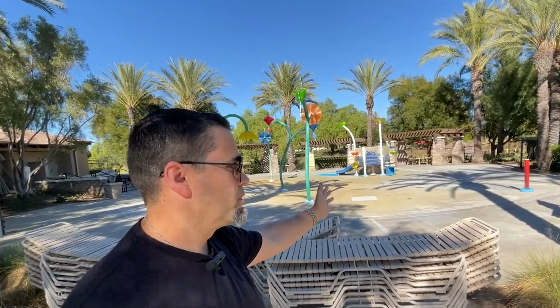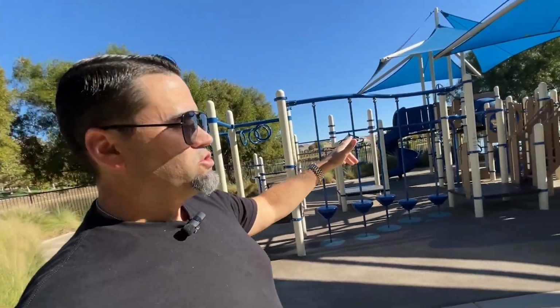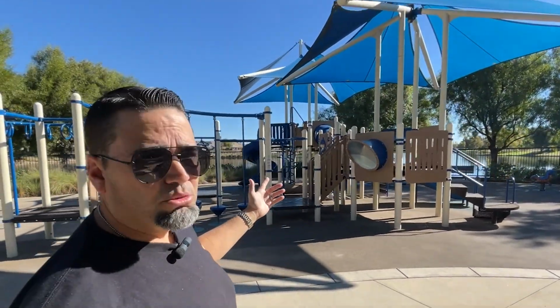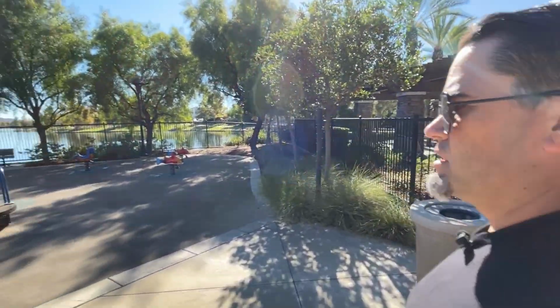It's turned off right now, we're in November, all right? But the splash pad is popping off during the summer with all these little kids. Another really cool thing here is this playground right here within the pool area and the clubhouse. So on top of having the pool and the clubhouse, you've got, obviously, the lake here. I'll show you guys the lake, right?